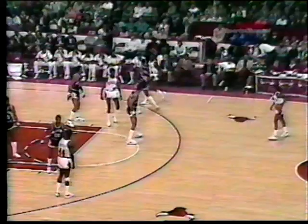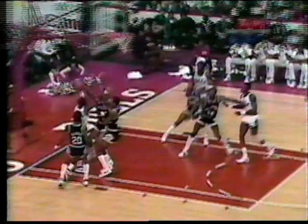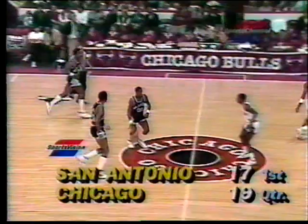Bulls will inbound it. We're tied at 17. Bulls going to break that tie here if they can score. Jordan, nice move to the baseline. Runs into heavy traffic. Dumps it off. Here's Woolridge driving. The head fake goes up. Got the basket. Oh, my goodness. He put that one in over heavy pressure from Artis Gilmore. That was hard work. More in the fourth quarter.